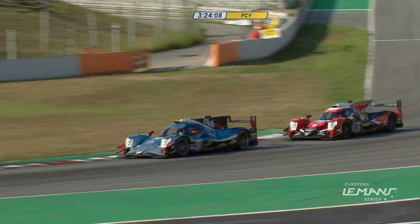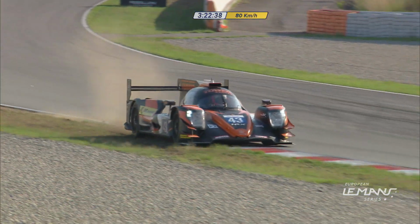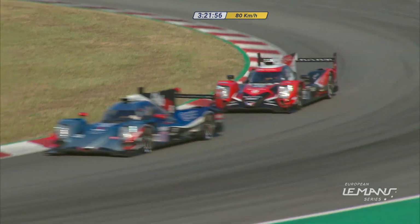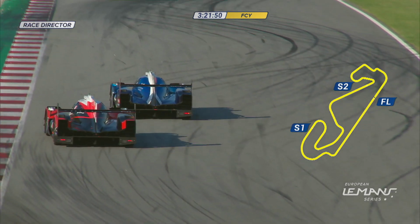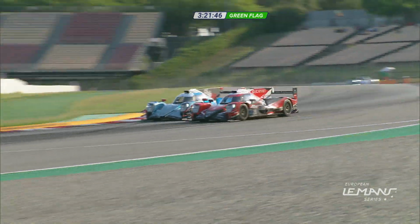Alexandre Cuneau in fourth spot at the moment for Graf. And the reason they're going slowly, of course, is the full course caution. RLRM Sports' John Ferrano back on track, so losing a little less time than otherwise they might have done. 3, 2, 1, green. Full course yellow has been removed. Release the speed limiter and go, go, go.